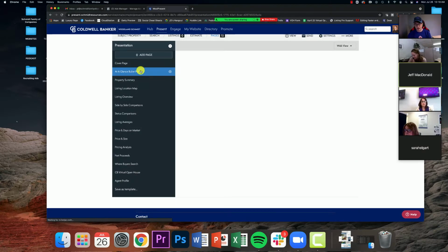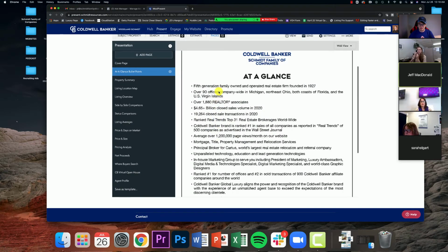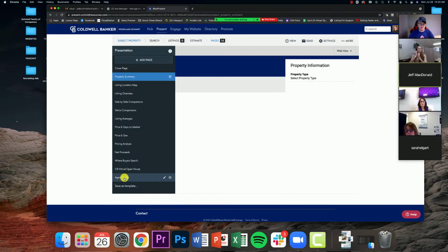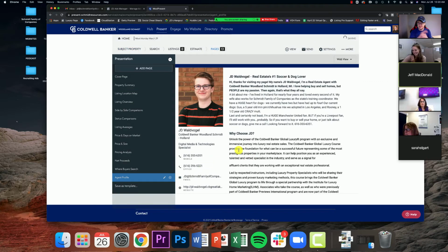Actually, what I just did is exactly what you can do on this page. You can say, this is great, but I don't really need this right now, so I'm going to remove that slide. I can also move things around. I might go down to the very bottom here and see my agent profile. I might say, this is a great profile, but it doesn't make sense to have it at the very end of the presentation. I actually want to lead with this information: my cover page, then my agent profile, then get into the listing.